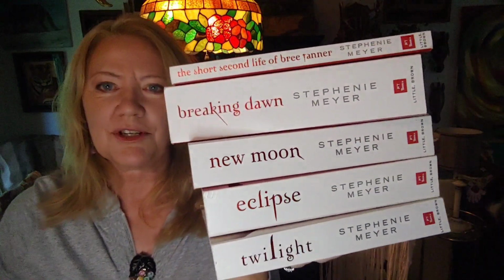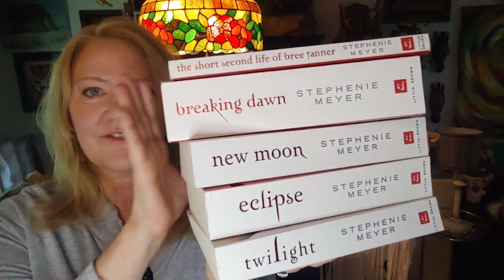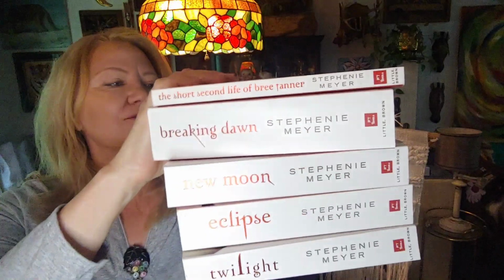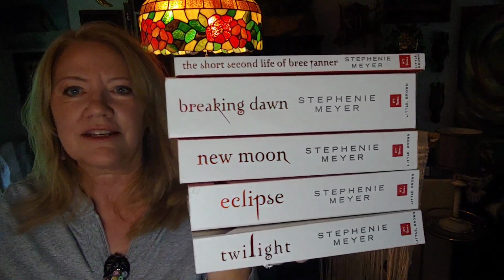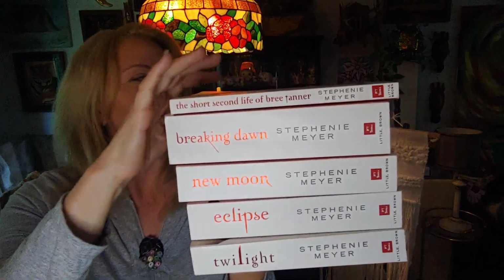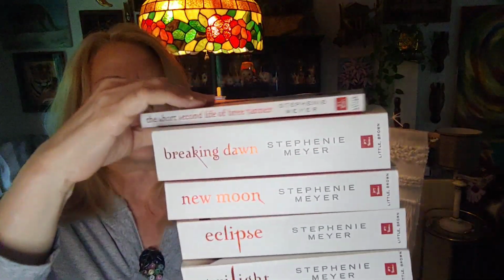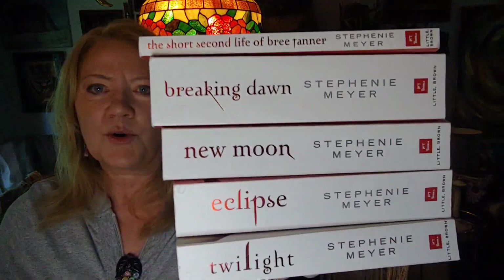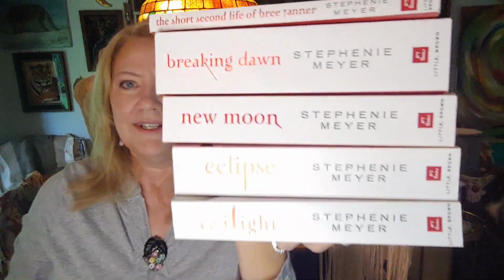The other books that I picked up were the Twilight series by Stephanie Meyer, and I think anybody that loves this series would love to have this set. It is paperback. I bought the entire set. There's one that's missing that's not actually one of the stories, it's like a supplement like this one is. And I will be putting these out at around Halloween.